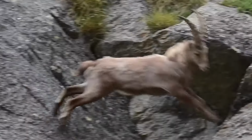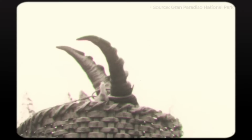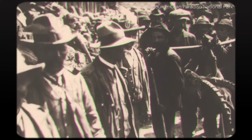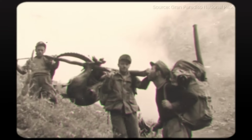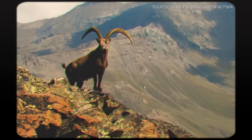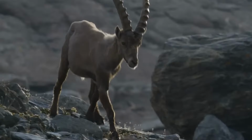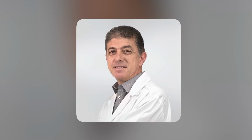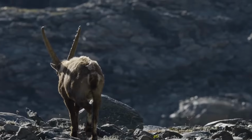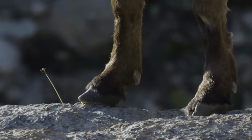Why did these mountain dwellers disappear, you ask? A cocktail of threats played their part. Overhunting, competition for food with domestic livestock, and diseases spread by those same domesticated animals. Yet, here's where it gets sci-fi. Scientists weren't ready to write the bucardo's obituary just yet. In a bold stroke of scientific ambition, a team led by Dr. Jose Folch from the Center for Agronutrition, Research and Technology in Aragon, Spain, embarked on a cloning journey in 2003.